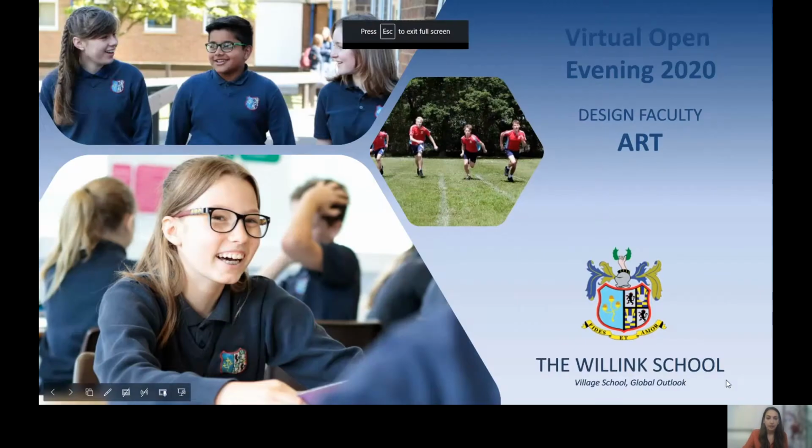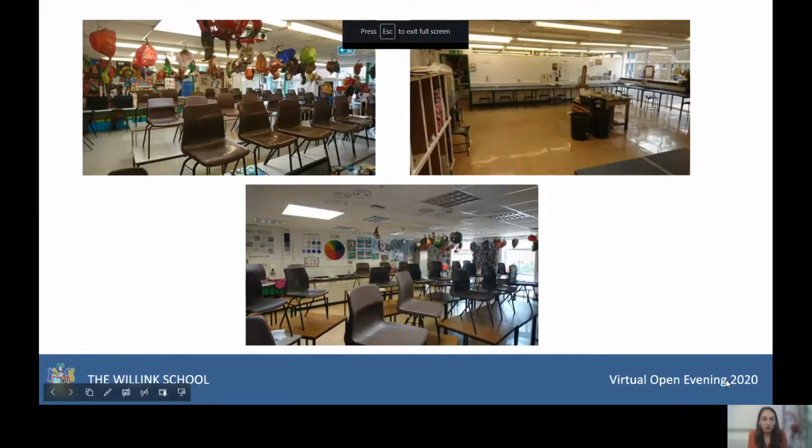We are a small department in terms of staff, but we are a large department in terms of the rooms that we have access to. So we have 2 classrooms for Key Stage 3 and 4, and we have a 6th form studio whereby Year 12 and 13 can use their lesson time but also independent study time to work quietly and develop their projects.